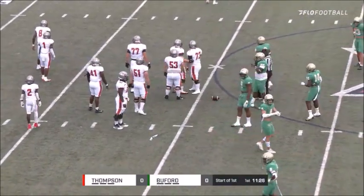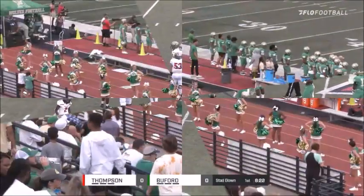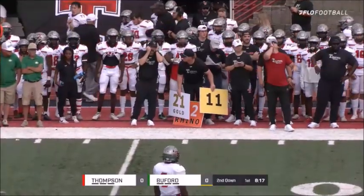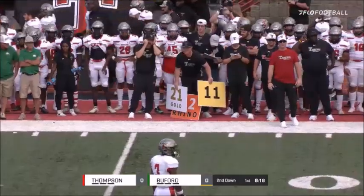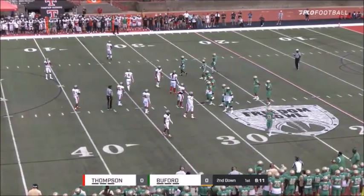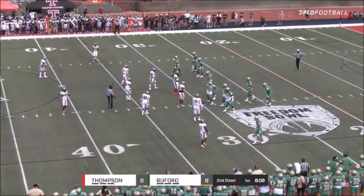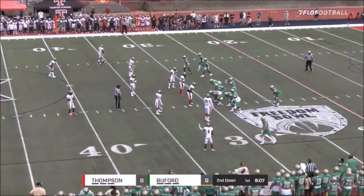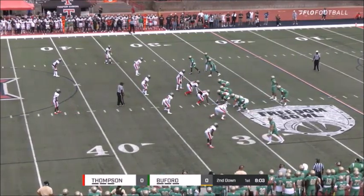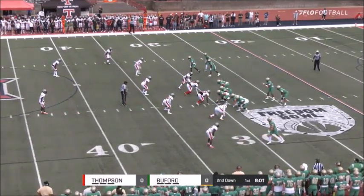Green, 5'10", 199. What Buford wants to do is give it to Haynes early and often. He's going to Alabama next year, and these Alabama kids, they don't really miss on running back. So they knew what the game plan was early, and it's perfectly situated for them. They want them to be in third and extra long. Let's see if they can dial up a little pressure here, put a little pressure on the quarterback.